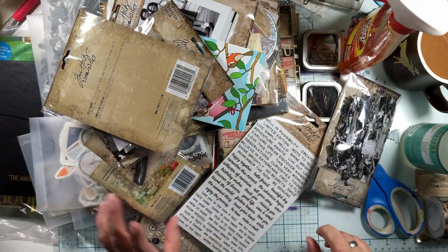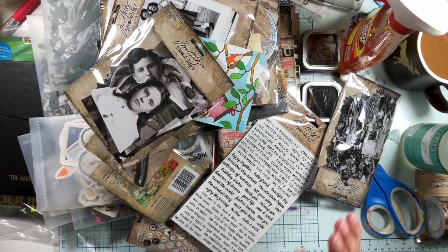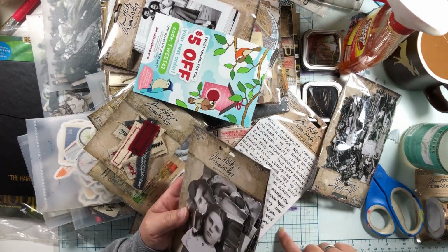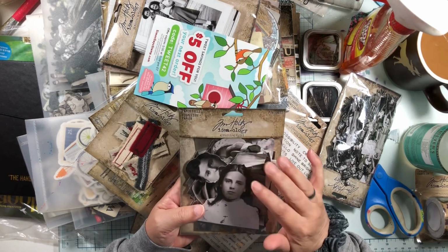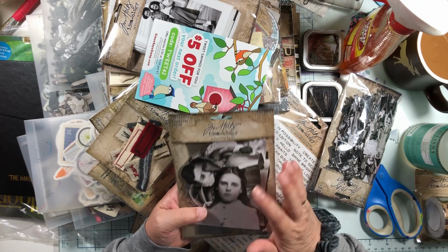Now, I have gotten way better recently at finding systems that help me. Oh, look at that 24. I don't know where it came from, but I love it. At finding systems that actually help me use things, okay?